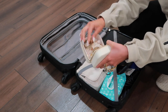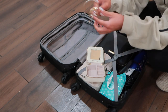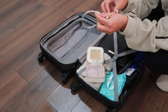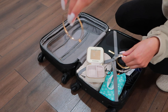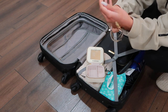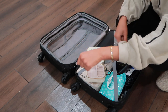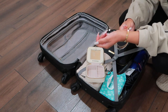And I'm gonna take some hoops. I have just some silver plain hoops. You can get these anywhere. I don't remember where I got mine from, honestly. Just some silver hoops and some gold hoops. Very dainty, small gold hoops. And my bracelet. This one I also got from Amazon. It's supposed to be a dupe for the Cartier one. So that's all I'm taking as far as jewelry goes.